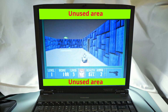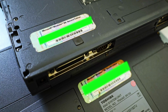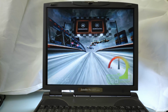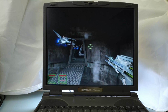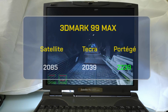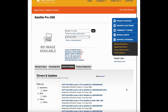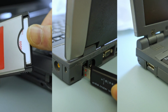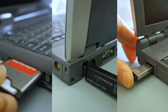All three laptops came with a Windows 98 license and can handle entry-level DirectX 6 and 7 games with ease, as long as you limit resolution to 800 by 600. For some reason, even with a 50 MHz CPU handicap, the Portege beats the Satellite in 3D Mark 99 by over 8%. All drivers are available for download on the official Toshiba website. You can effortlessly perform file transfers using a USB thumb drive or a PC card to flash card adapter.